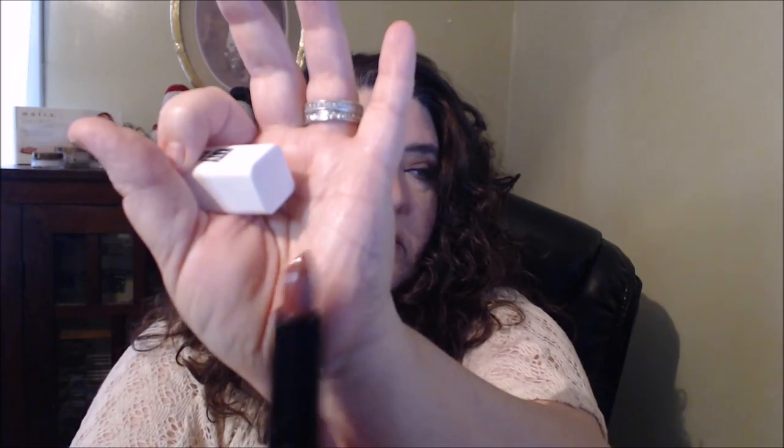So I did pick up another one of the Katy Perry lipsticks from the CoverGirl collection. This one says Couture Tricot something or other. I can't quite read it. Here's the shade right there. So I figured I'd try that out.